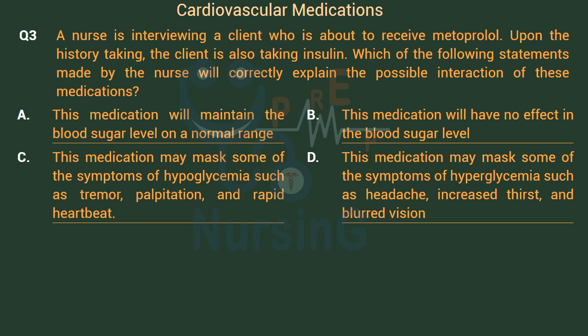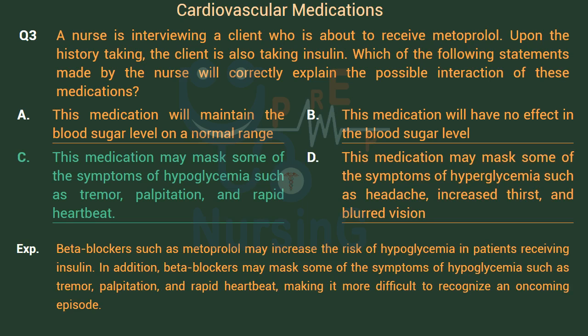Right answer is option C. This medication may mask some of the symptoms of hypoglycemia such as tremor, palpitation, and rapid heartbeat. Beta blockers such as metoprolol may increase the risk of hypoglycemia in patients receiving insulin. In addition, beta blockers may mask some of the symptoms of hypoglycemia such as tremor, palpitation, and rapid heartbeat, making it more difficult to recognize an oncoming episode.